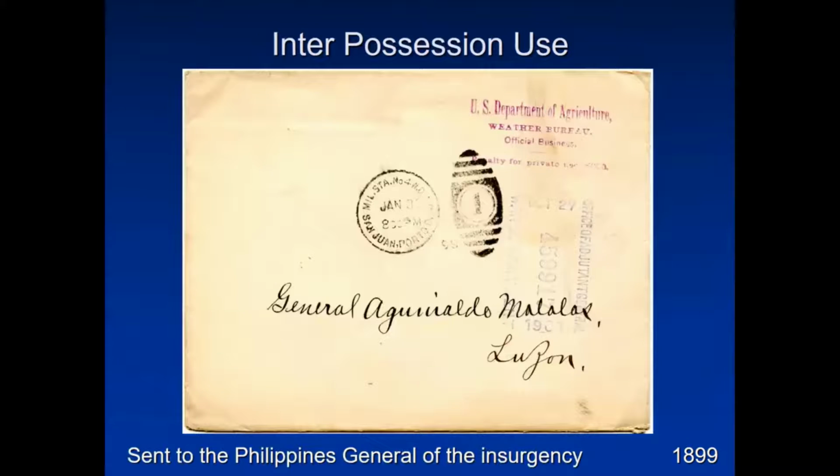So you were talking about El Granado, right? Did I pronounce it right? Almost? Okay. This is a cover from him, to him. It's from the Agriculture Weather Department in Puerto Rico, going to the Philippines. Why would you do that? What would the Weather Department in Puerto Rico know about the Philippines? It's really weird. Now, there were 4 or 5 of these covers, all going to the same place, all with a little stamped thing.